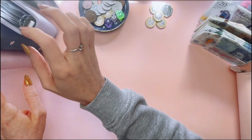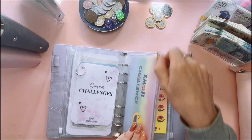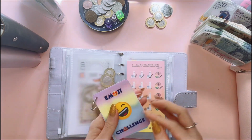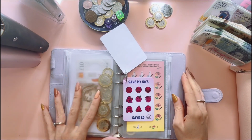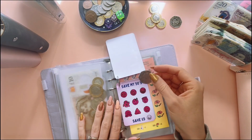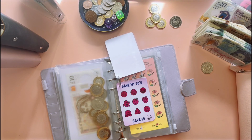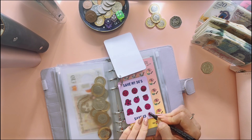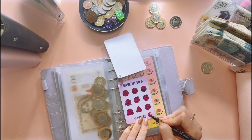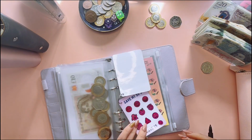We need this binder, I think. Yep, there we go. So let's do the emoji challenge first. Oh, actually, we only need one 50p. So let's do that 50p. Where's my pen? And then that's all of the 50p's done for the second time. We have already done this once before.